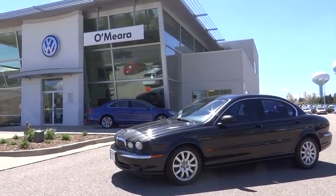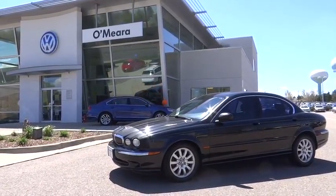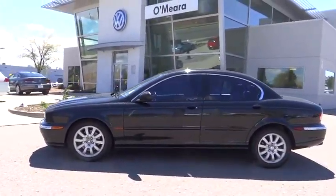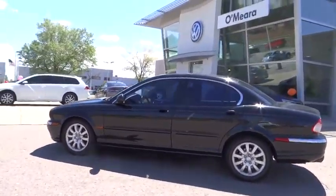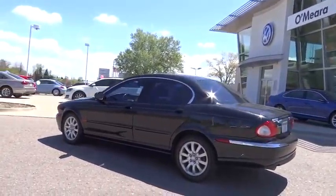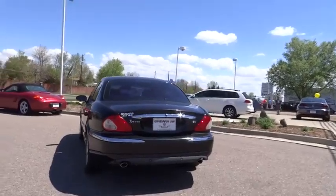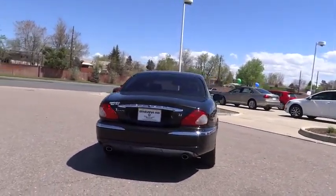The 2002 Jaguar X-TYPE. The Jaguar X-TYPE is elegant, comfortable, and fun to drive. It represents a low cost of entry for a Jaguar and for the class. The X-TYPE gives its owner the distinction of driving a Jag. It also offers the benefits of full-time all-wheel drive.